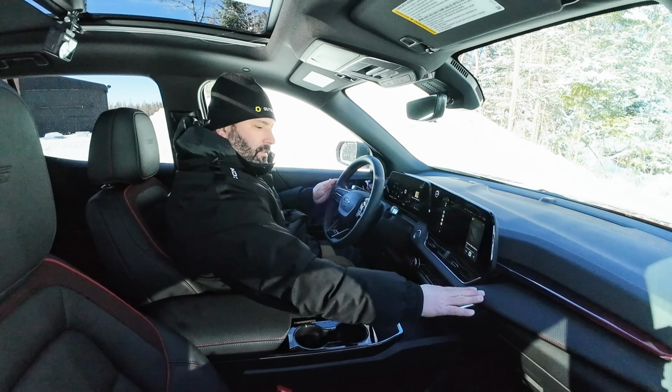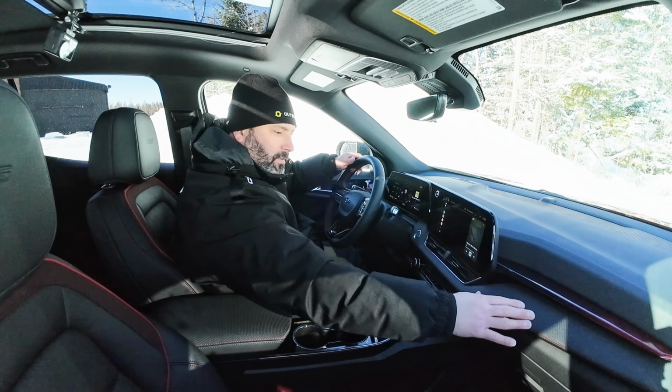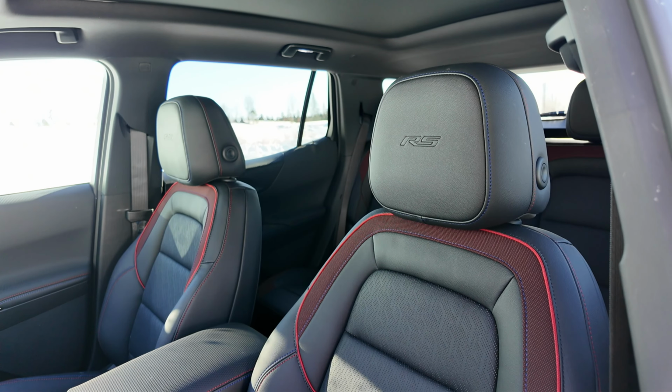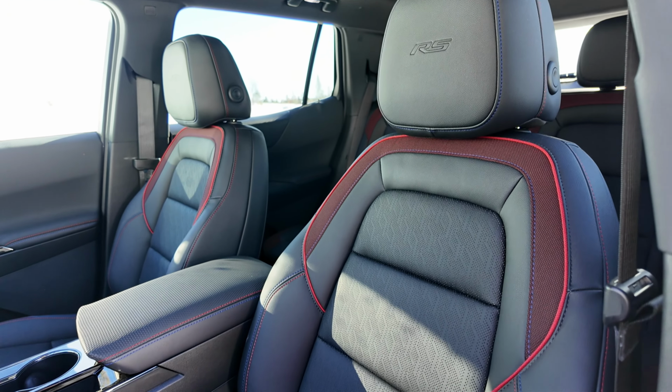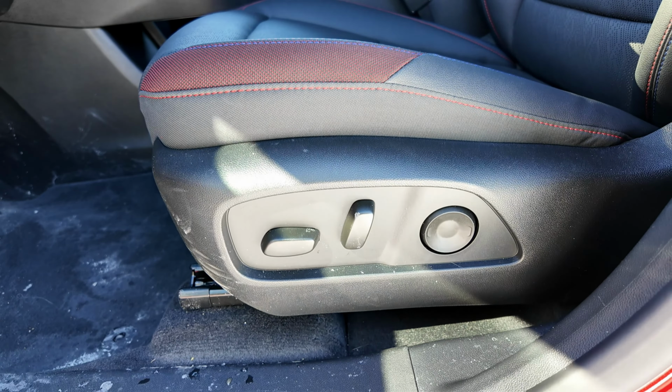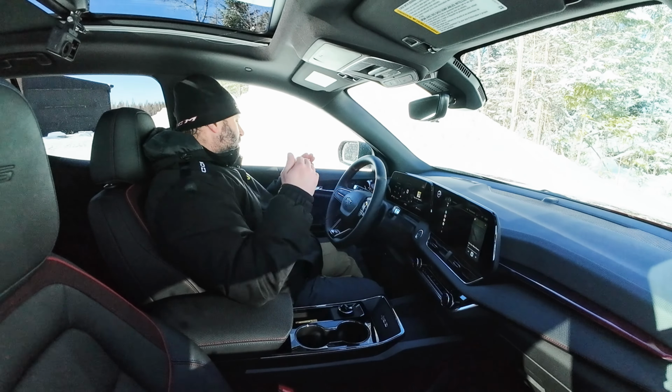It does look cool, and I love this fabric here. It kind of looks like a carbon fiber pattern, but it's a soft fabric with nice red stitching, and the seats also have nice red and blue stitching with the perforated leather. I actually have heated and ventilated seats. Pretty cool feature for this price point.